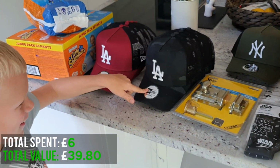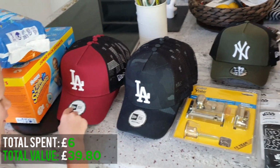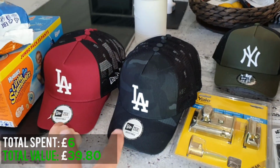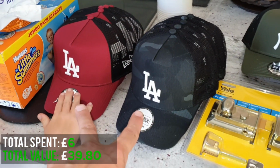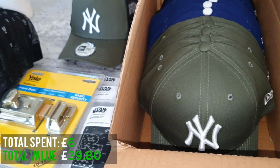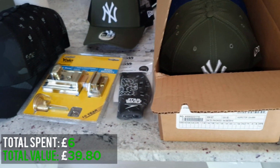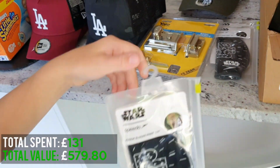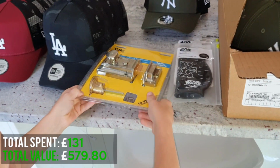We bought 30 caps. Now I always wear these and I'm a bit gutted because they're a lot cheaper than I normally pay. The trucker ones sell for around £19 each, and these sell for around £17 each. So paid £125 there, call it an average of 18 times 30. That's £360 for 40, £540.